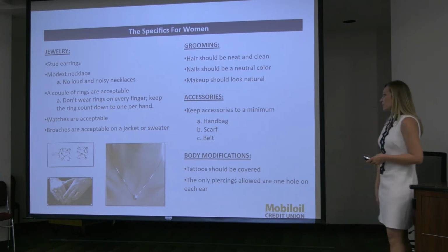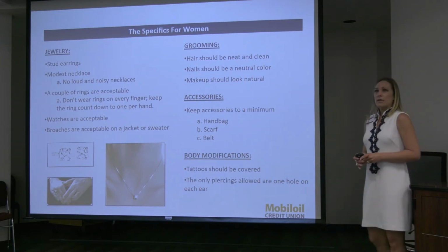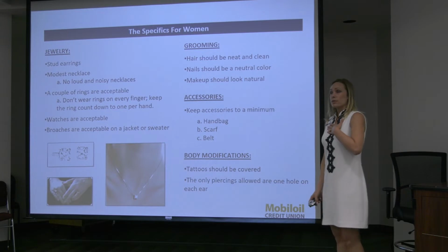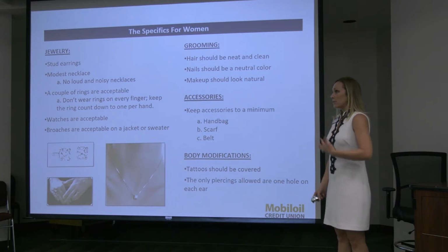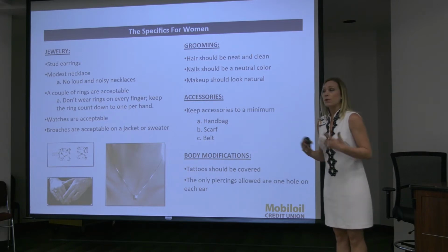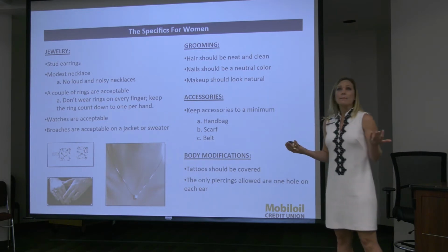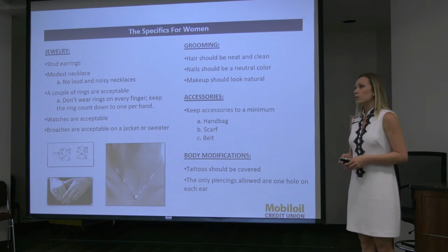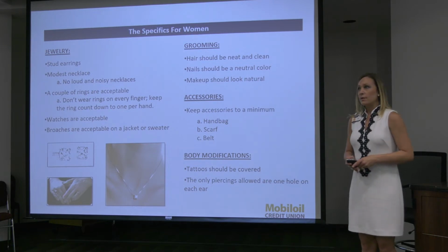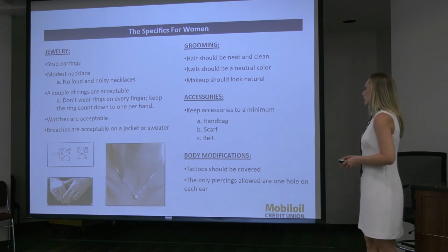And then body modifications, we're talking about tattoos and things like that. Body piercings, there's something called a little bit too much. I know in our workforce we are able to have visible tattoos, but you may want to look over the policy of that new employer where you're going and find out what their policies are. Good rule of thumb is to cover it up, because it depends on the work environment that you're in. We know that they've become more popular as the years have gone on. So just be careful with that. Any questions about that?